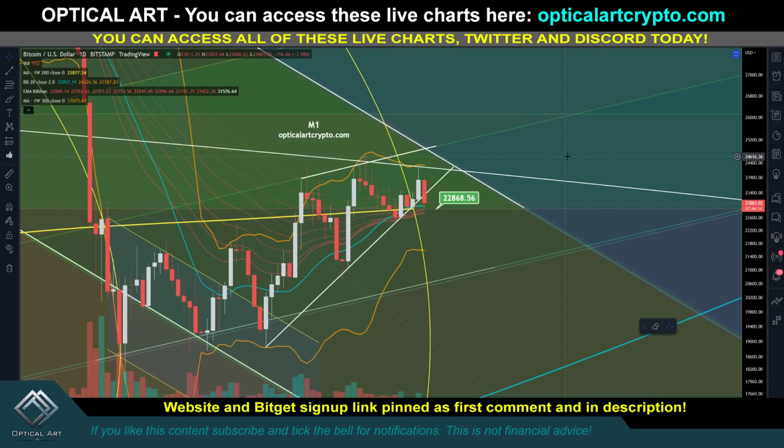Okay guys, quick update with Bitcoin. So our critical support right now is 22,868. If we break below that, I think we have a lot more downside. If we do push up, I'll show you where I'm going to go on my short. I'll give you key support resistance levels. I'm also going to give you some support resistance levels for Ethereum as well.